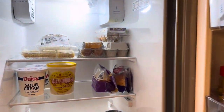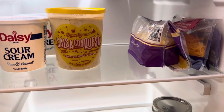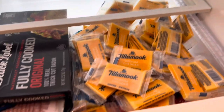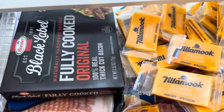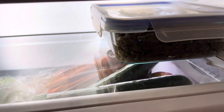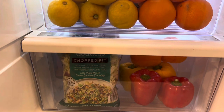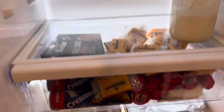Alrighty then, we've got it all loaded back up. Nice clean fridge, fresh food to go. And I know it looks like it's not super full, but we have a lot of food in the freezers. And here's a lot of cheese, but we've got the Baby Bels and the Tillamook. We've got bacon, tortillas, a couple of crescent rolls. And then down here, we've got the rolls we picked up from the market today. Some leftover buffalo chicken dip. Got some leftover lentils still. And then all of our fresh fruits and vegetables. So that's the fridge. Sparkling clean, feels real good.